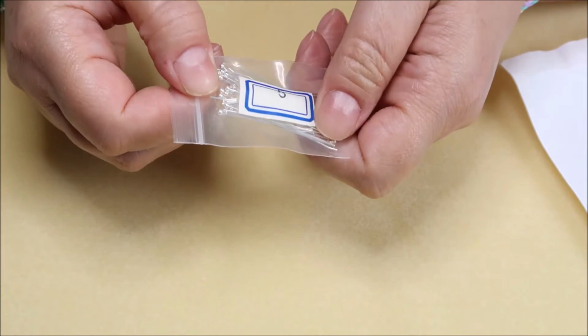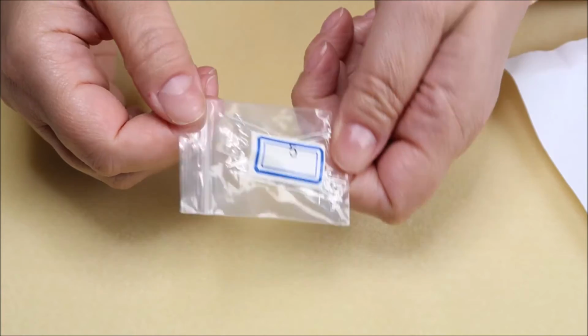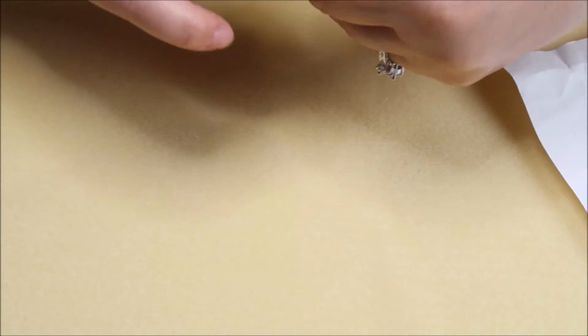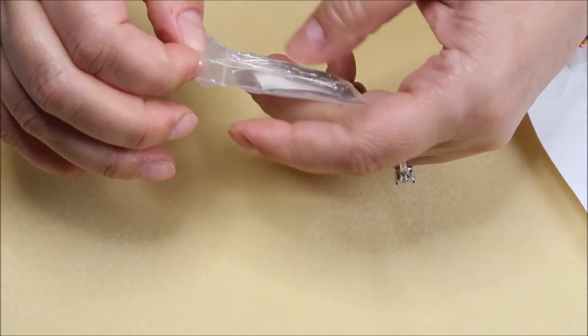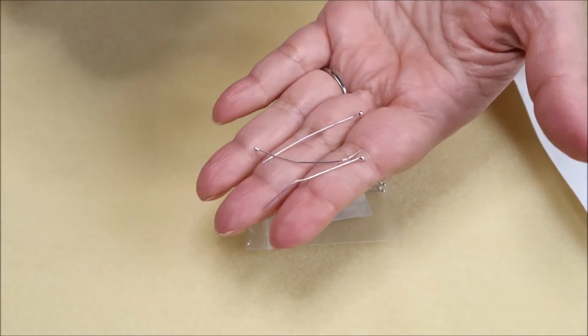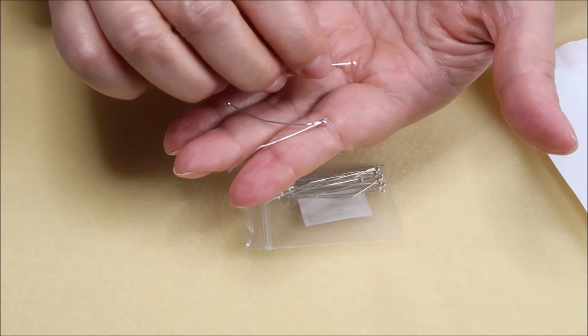Number 5 is a 24-piece set of 40mm brass ball head pins. Okay. And these are nice. The head pins with the little balls on the end. We all know what they look like. But they kind of give your jewelry more of a finished look sometimes than using the other ones.